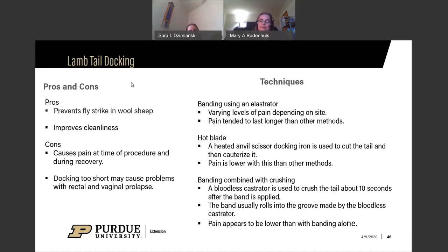Like I said, there are people that take it to the extreme and actually surgically remove that last vertebrae. You know, that's going to increase our likelihood of prolapse. But usually, our vaginal prolapses are going to be tied towards genetics.